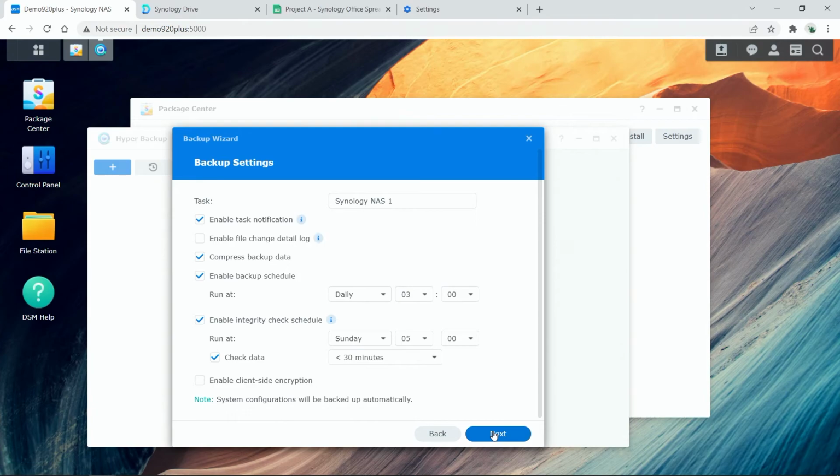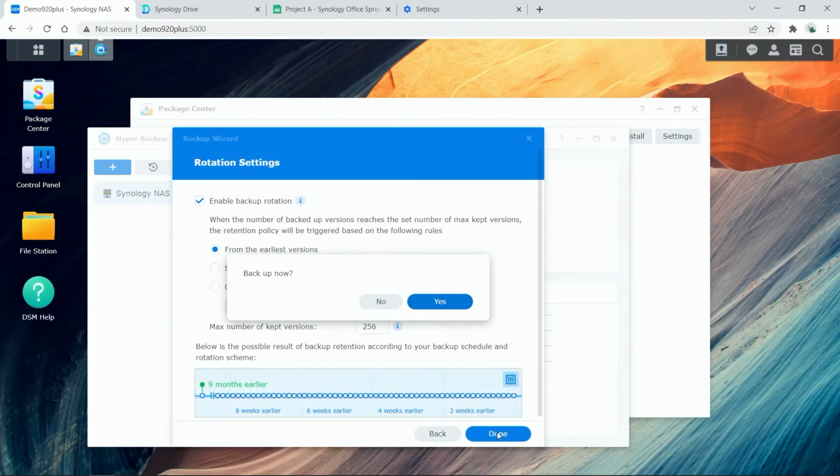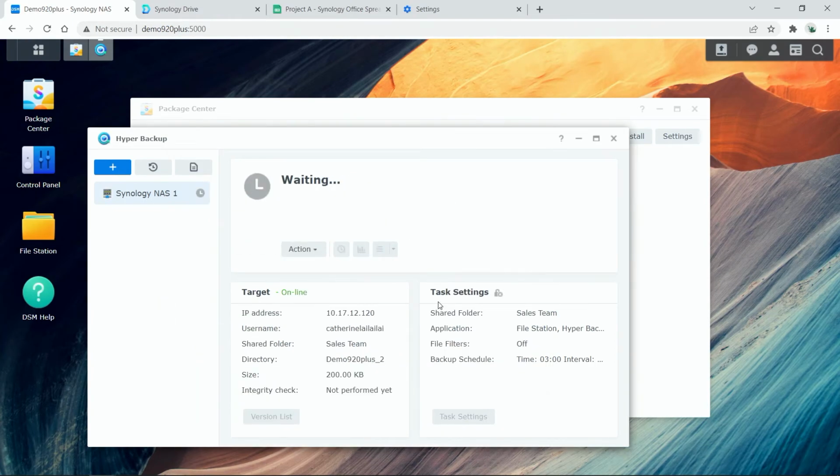So next, set up your backup schedule. Usually, we will run our backup task at midnight to avoid any network congestion. So hit next. You can choose how many backup versions you wish to keep, but no need to worry much about the storage space as we have the deduplication technology. Then click Done. And let's start to back up our Synology NAS to another location. It might take a few seconds. And here, I would like to have my backup task run immediately. So now, your NAS is performing backups into another remote location.